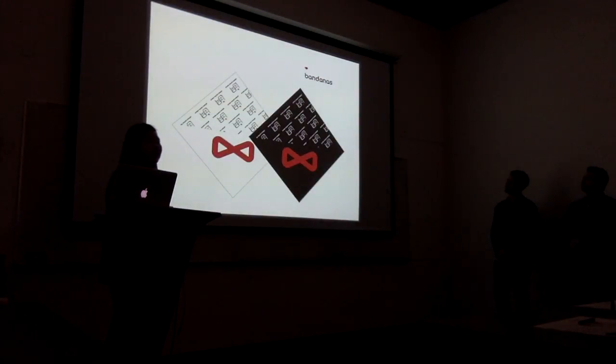And bandanas. I like the concept of folding it in half so it can be vice versa. So one side, if the dog's wearing it, can be just a ribbon, or the other side can have the logo. Or I know a lot of people have bandanas tied around their book bags or purses. I think it's a great way of advertisement as well.